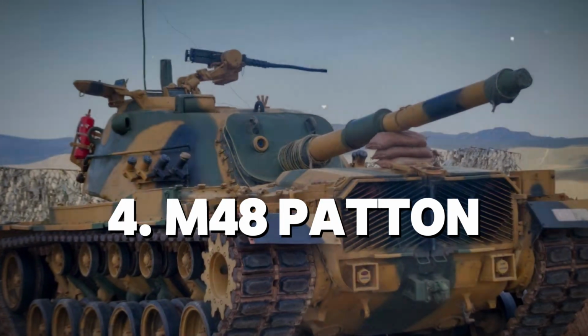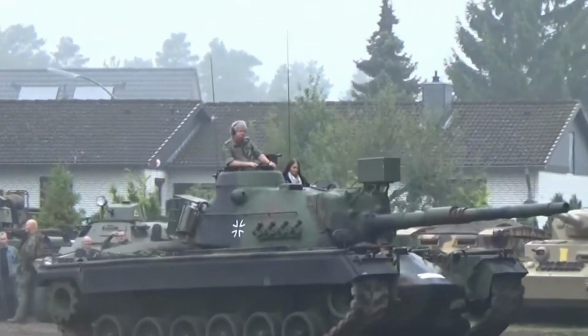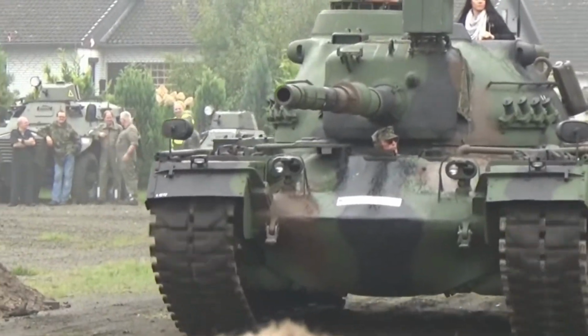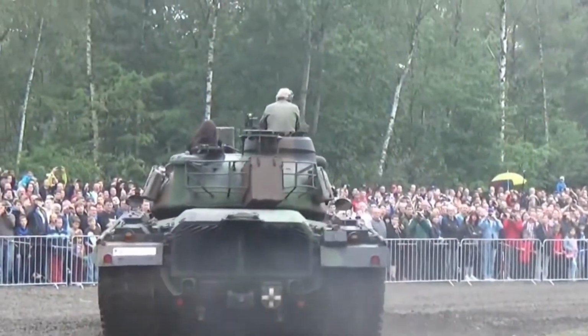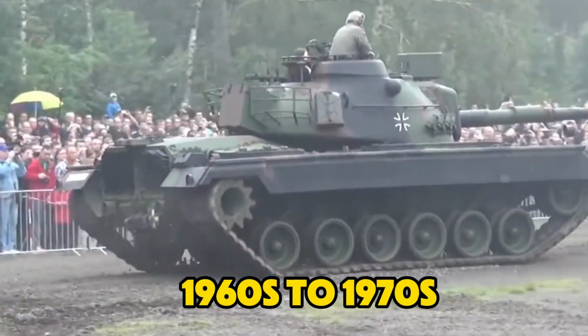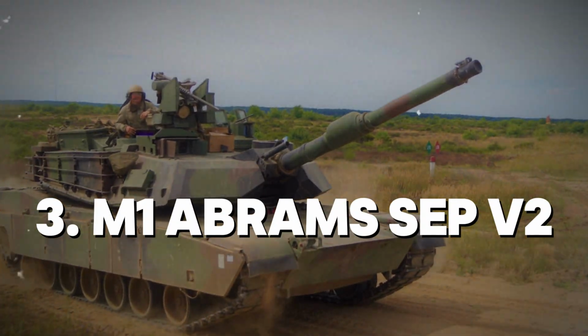4. M48 Patton. Developed as a further refinement of the M46 and M47 Patton designs, this model was created during the Cold War in light of the growing Soviet threat. Fitted with a 90mm gun and better armor, it became the mainstay of the US armored formations in the 1960s to 1970s.